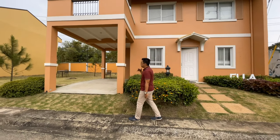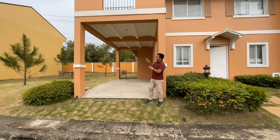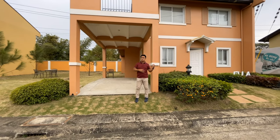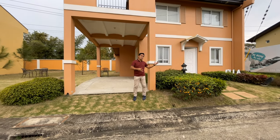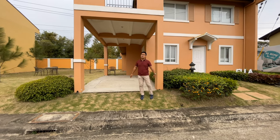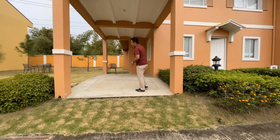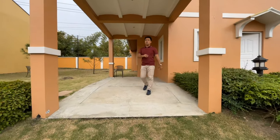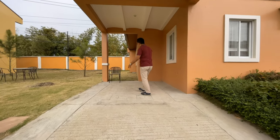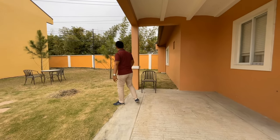By the way, dito po sa Camella Dos Rios or sa Camella, yung mga carport and balcony is not yet included. Pero, meron po tayong computation na pwede pong kasama yung carport and balcony. Meron naman po tayo na kasama siya. Okay, so i-request lang po natin. So, as you can see, this carport can fit one car. Okay, so this is for the 110 square meter lot. And then, pagdaan po natin sa gilid, so just imagine po, a wall lang po to hanggang dito po yung bahay natin.